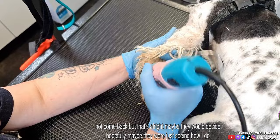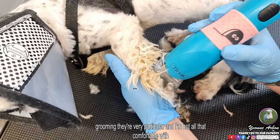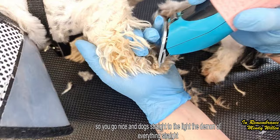I'm not interested in starting rabbit grooming. They're very particular. And I'm not all that comfortable with guinea pigs, rabbits, mice, rats, any of those sorts of things. But you go from a nice placid dog straight to the demon of everything, straight into the cat. There's a big mean ant in there. Ow. Probably bit her a few times before it died. Probably got stood on.